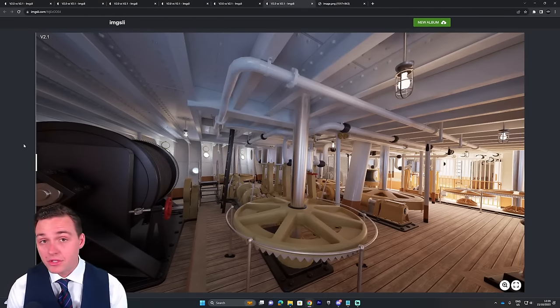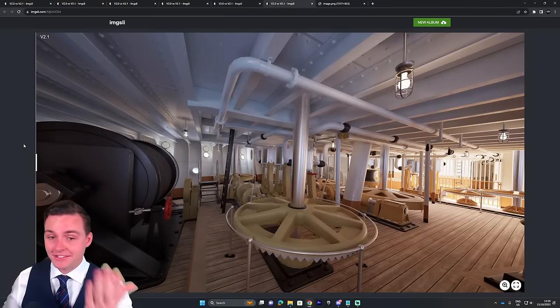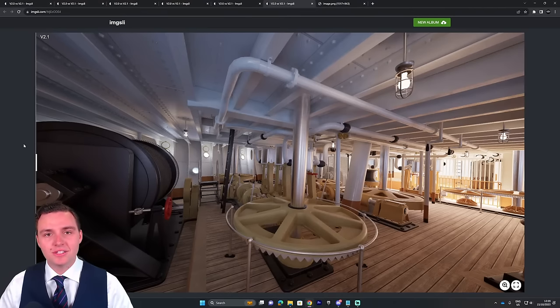If you are not capable of running the game, fear not, because you can just join us next time when we continue to tour more of the Titanic's interiors. We'll show you all of it and give you as many interesting little facts as we can along the way.